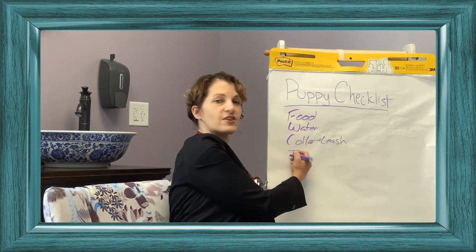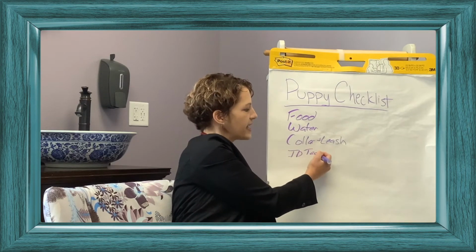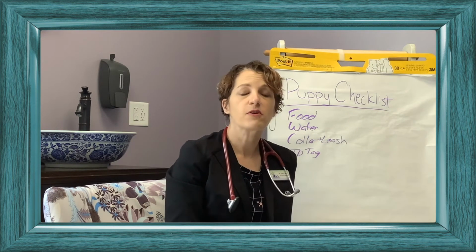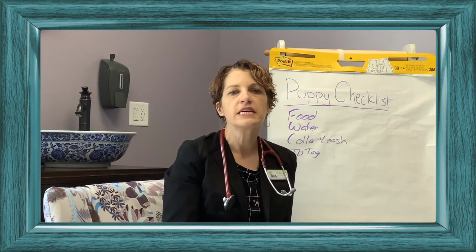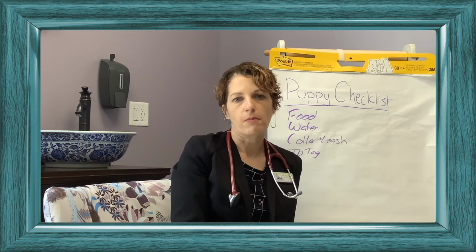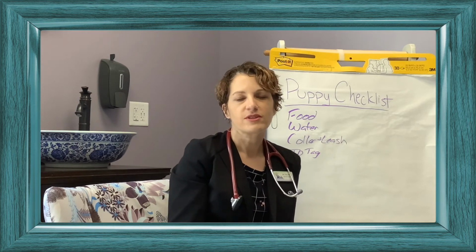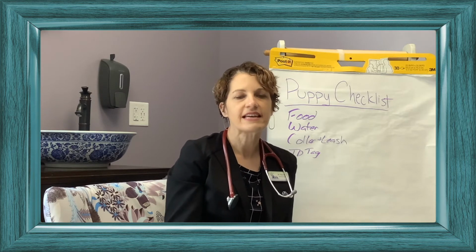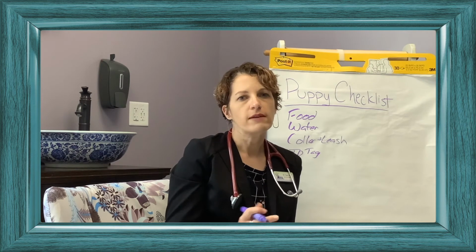On that collar, you're going to want an identification tag. Puppies get into trouble and accidents happen. Gates get left open, car accidents happen. You want to make sure that right away you get an identification tag for your puppy's collar with your name and phone number on there. As you go to the veterinarian, you'll find out your local requirements for licensing. You can learn about permanent identification like a microchip, but a great rule of thumb is to start with an ID tag with your name and phone number.